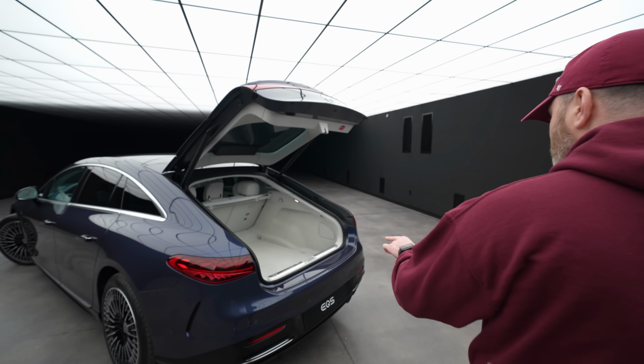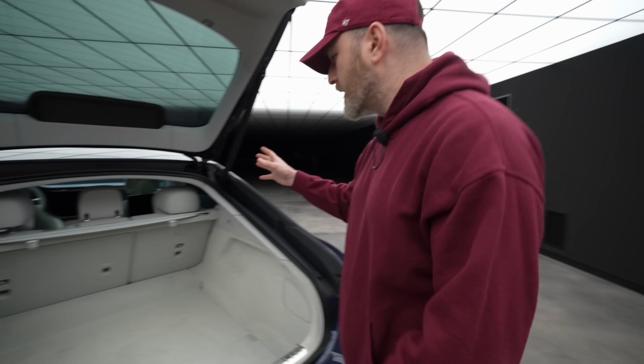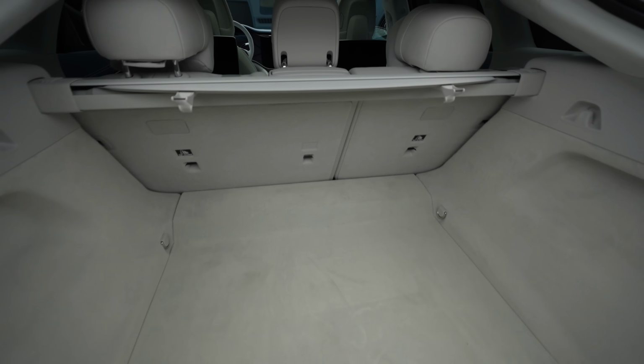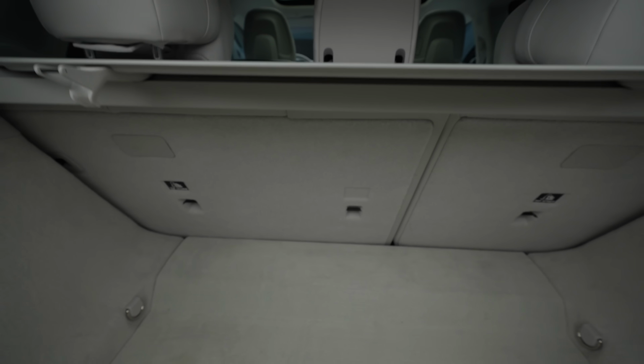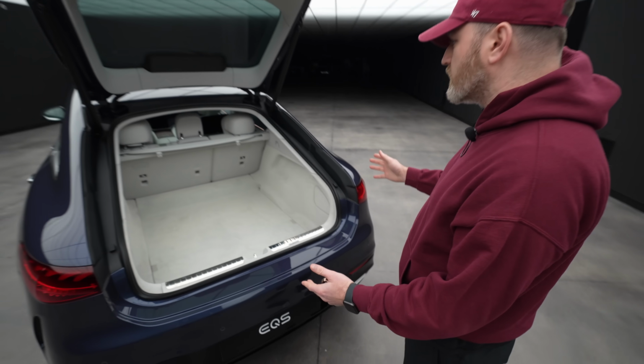Ooh, that is a big trunk. And you can see that the seats fold down. You're getting a lot more cargo volume than if you were to have a designated or separate trunk. This is quite a lot of volume.